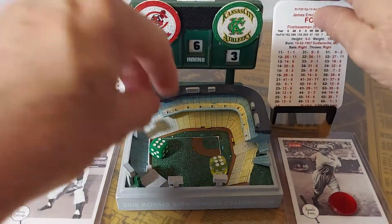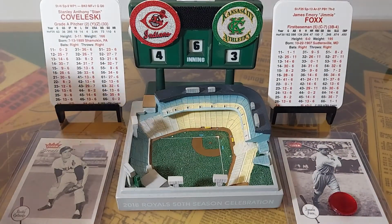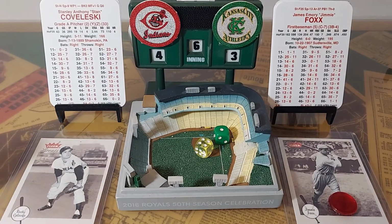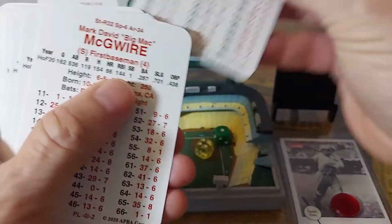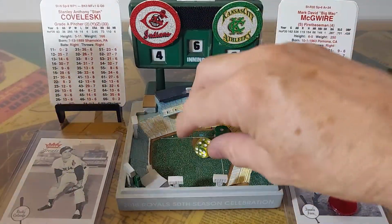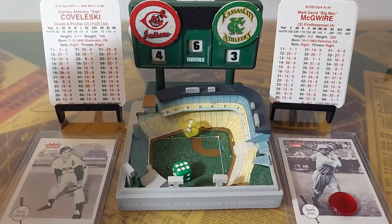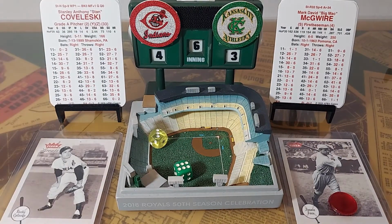Here's Jimmie Foxx. Kovaleski into the line. Here's the pitch. 1-4 is a fly ball hit to left field. Larry Doby is under and makes the catch. Foxx is 0 for 3 in this game. Here's Mark McGwire, who went deep in the 4th inning. He is 1 for 2. 6-3 is a swing and a miss, strike 3, 2 down.